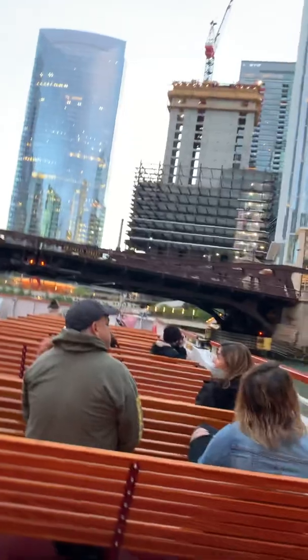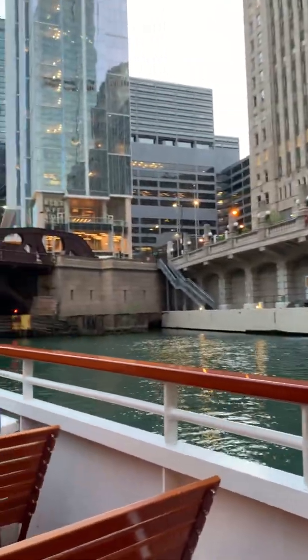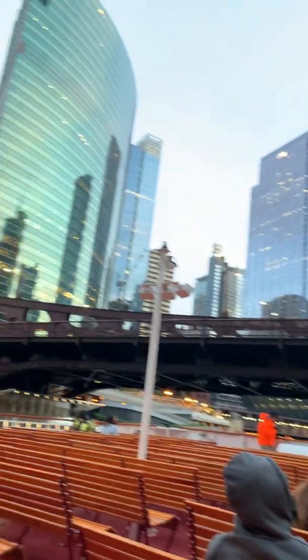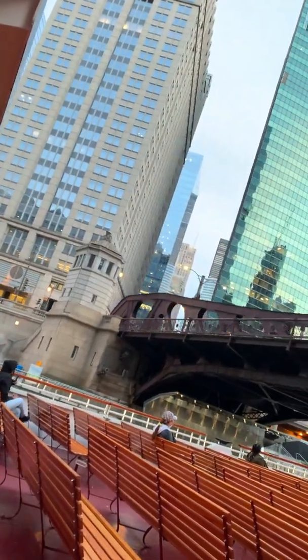As we go by, you may notice some pillars with busts on the top. Those busts are famous merchant princes like Aaron Montgomery Ward or Marshall Field. This was a shipping and receiving warehouse for the merchant princes, and of course, back in the day, these days it's office space.